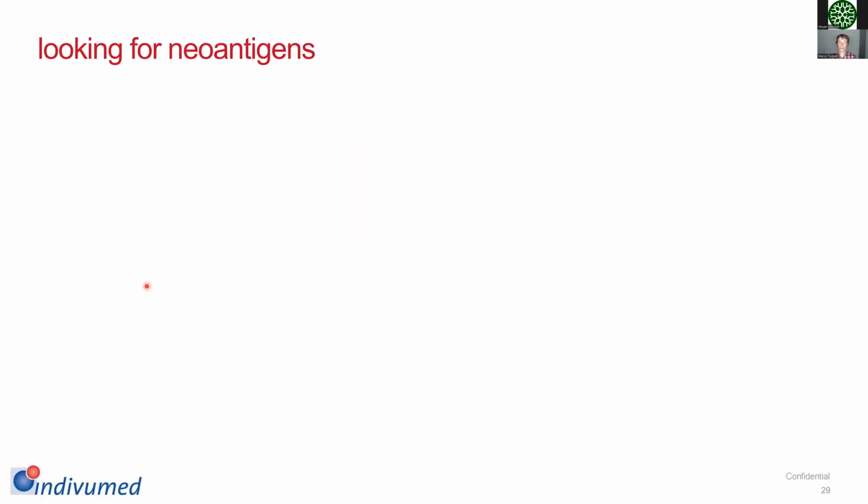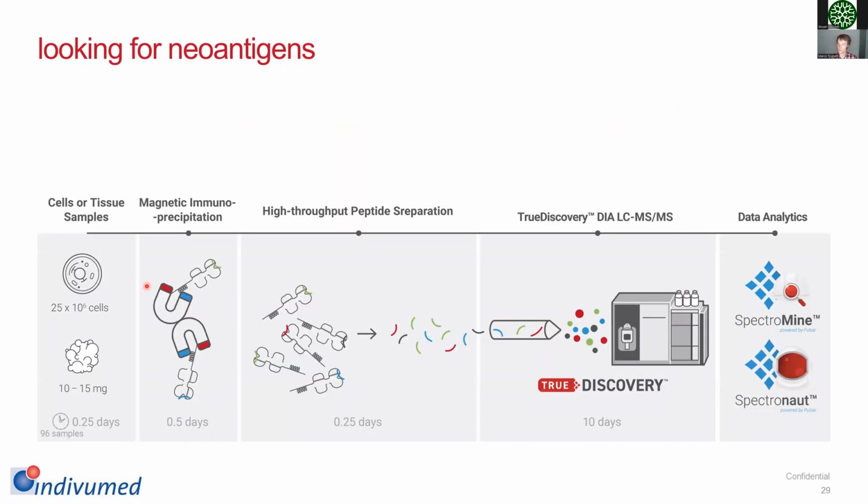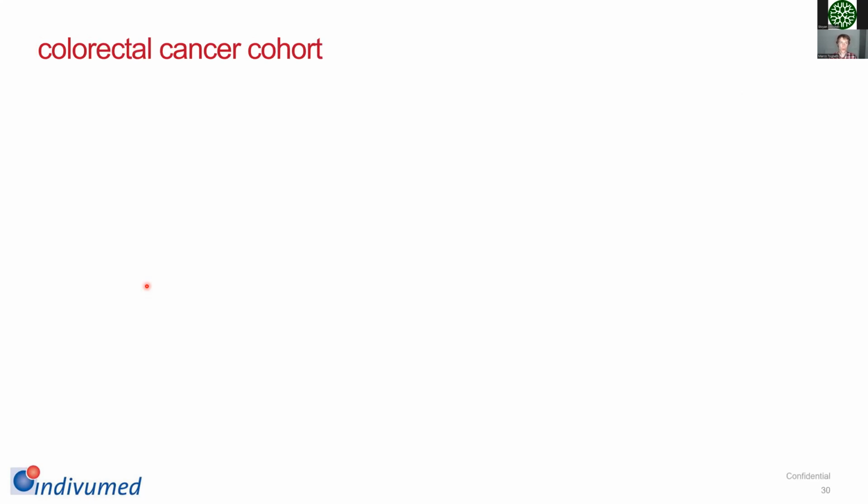Next, I want to present to you a collaborative project that we did with Divumet, where we were looking for neoantigens. Here, you need a little bit of a different pipeline. So the backbone is the same. However, the same samples also underwent whole exome sequencing. We then did variant calling and translated that into a FASTA file, so with protein sequences that we could then use for our data analysis.